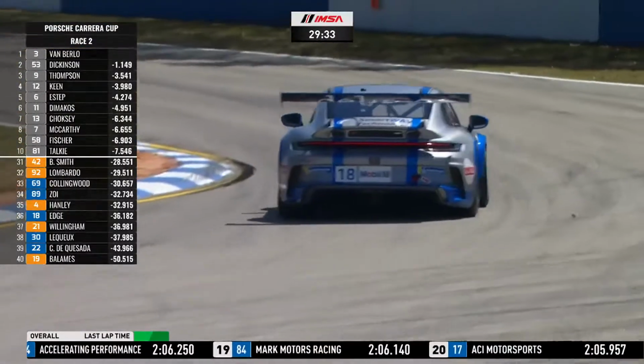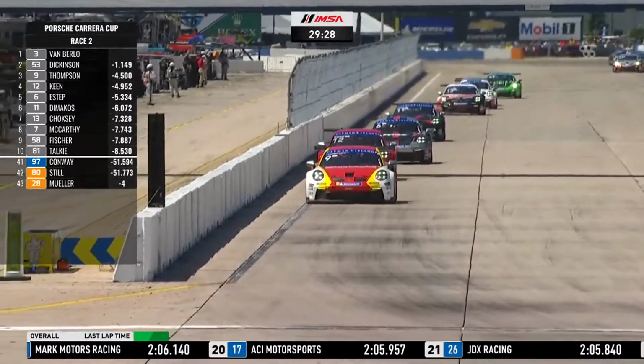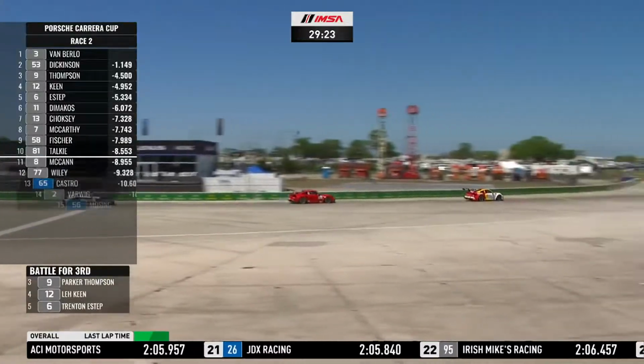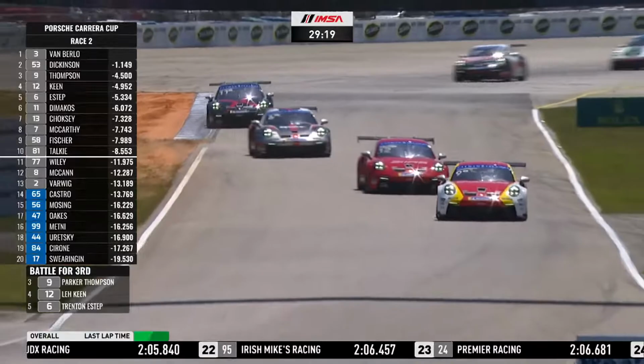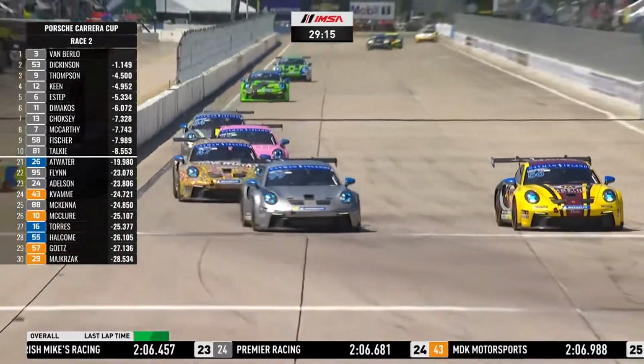The 29 being Jeffrey Myshak for the Goldcrest Motorsport car, one of the AM drivers. So that was an eye-opener for both of them. Parker Thompson now under pressure from Lee Keane in that battle for third on down.